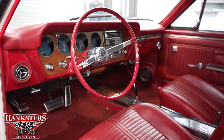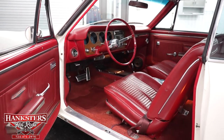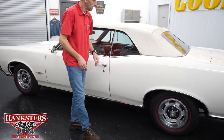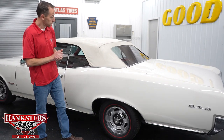Does got the aftermarket Retrosound stereo there. Kick panel speakers, really nice interior. And this is a factory power window car as well, which it does still have the power windows, and they operate very nicely.